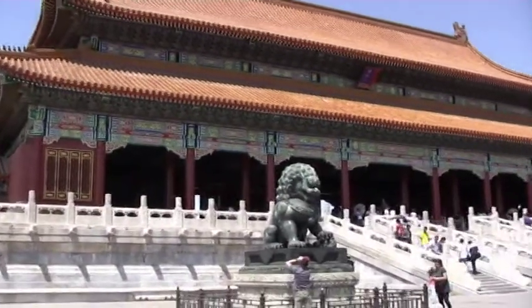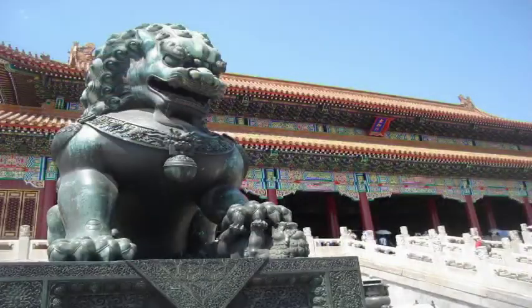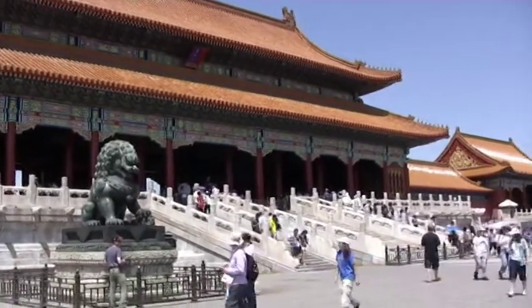The Forbidden City was the Chinese Imperial Palace from the Ming Dynasty to the Qing Dynasty. It now houses the Palace Museum.